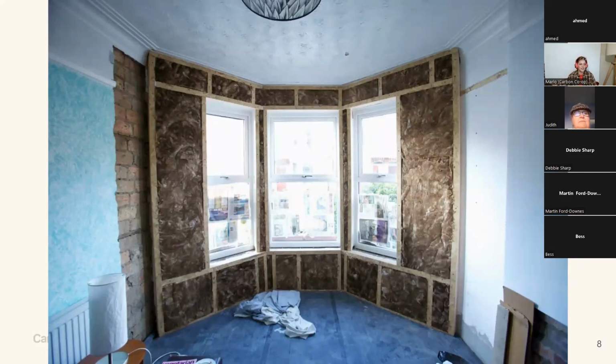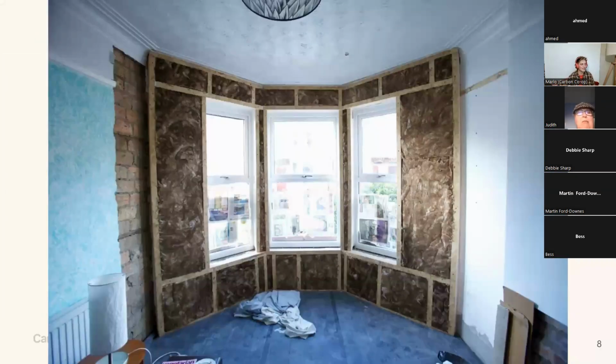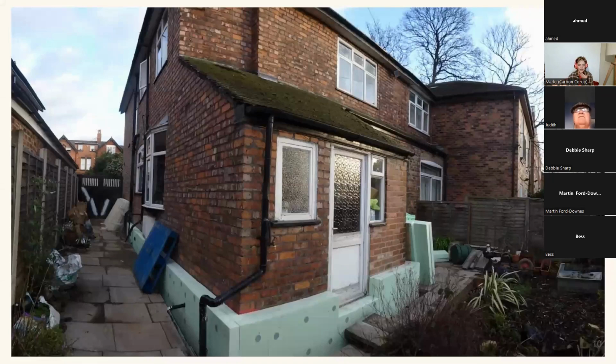Here is a photo of one retrofit job that we worked on at Carbon Co-op. This is some of the internal wall insulation. This is mineral wool, if anyone's worked with that before. You can see around the window place. And this is the same house, but a different floor, and we used wood fibre on the inside there, around the windows. So this is the outside. This is an external wall insulation job.